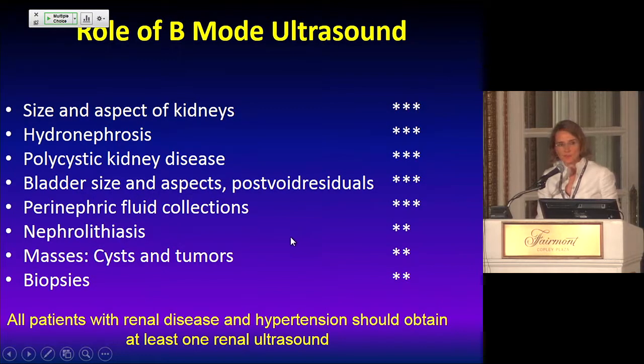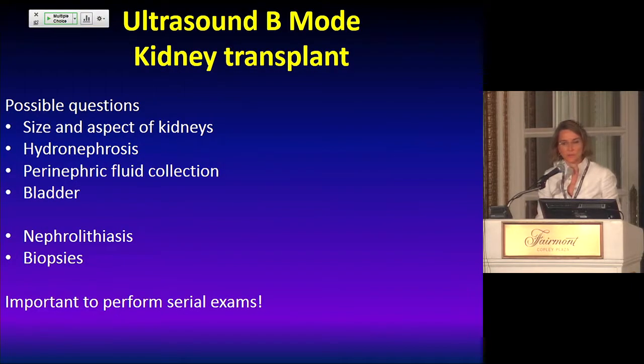So in summary, the role of B mode ultrasound is to see the size and the aspect of the kidneys, look for hydronephrosis, detect polycystic kidney disease, bladder size, post-void residuals, fluid collections, stones. You can look for masses and cysts. You can look for everything, and you can use it for ultrasound guidance for biopsies. And I think it should be part of everyone's protocol to have an ultrasound in any patient who has kidney disease, acute or chronic.